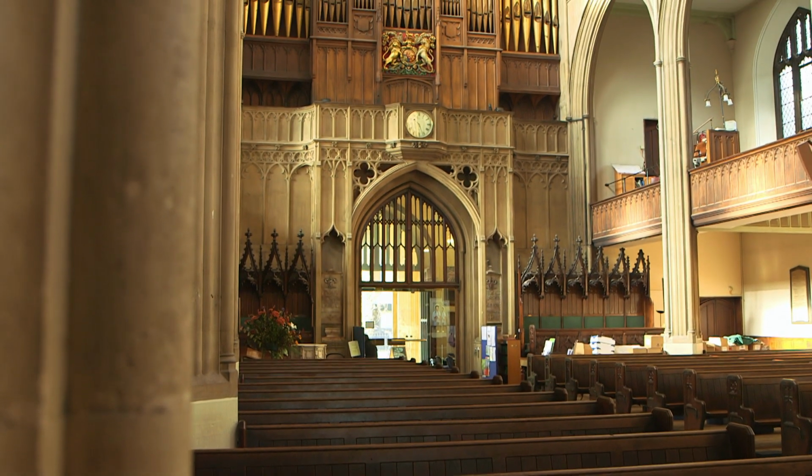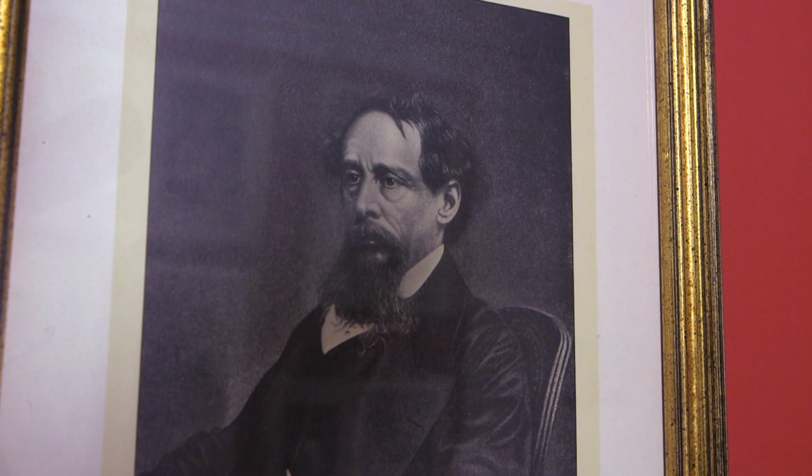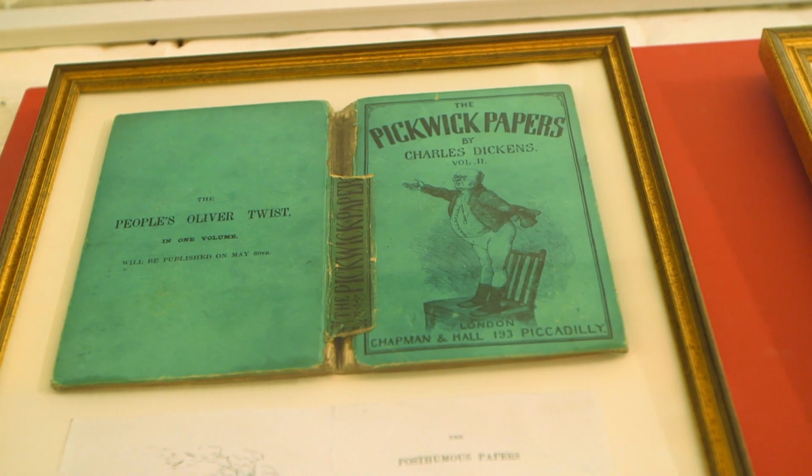But even right back in its earliest days, in 1836, a soon-to-be very famous author called Charles Dickens got married to Catherine Hogarth here, and we have a copy of their marriage certificate downstairs, which is part of an ongoing exhibition that we have about Dickens's life and work. He was married here just 2 days after the first episode of Pickwick Papers was published. So I think he married as a sign of things looking good in the future, although the personal life, as we've seen in other films, of Dickens was somewhat complex.